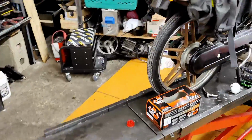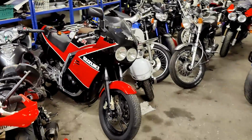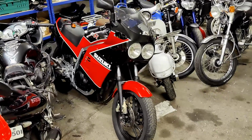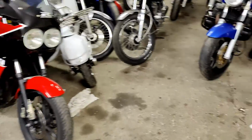Come back then. The Honda XR 400 is sold. The Suzuki GSXR 400 R is not ready yet. We're getting indicators onto that, and we're bolting the front fairings on, and then we'll do a video on it.